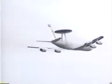Elmendorf is also home to a detachment of airborne warning and control airplanes, better known as the E-3 AWACS. Its huge dome is able to scan hundreds of miles of airspace, picking up everything from high-flying bombers to low-flying cruise missiles. They're a big asset to Alaskan Air Command. AWACS combined with the ROC gives us total coverage of our area of responsibility.